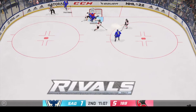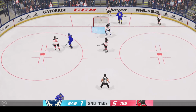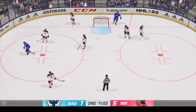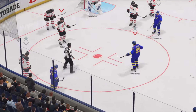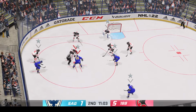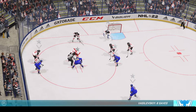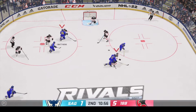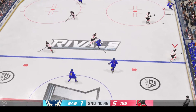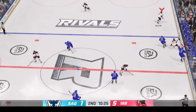Here's the pass. And that's broken up. In front of the net, the goaltender covers up for a whistle on the play. Still lots of time left in the period. The Cougars are on the cusp of making this a blowout, leading by four. Tampa Bay's won the draw, and they'll go to work. Tried to connect the pass, but it doesn't go. Picked up along the wall by Larkin.